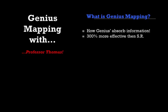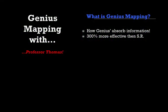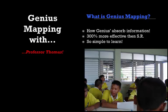Speed reading is proven to be 300 times less effective than Genius Mapping. Why? Because with speed reading, you're basically just kind of looking at the words and hoping that you're going to get something out of it. There's a very, very special, precise technique that you'll use for Genius Mapping. It's super, super easy. I have kids as young as 5th and 6th grade in the Genius Mapping course, and let me tell you something.